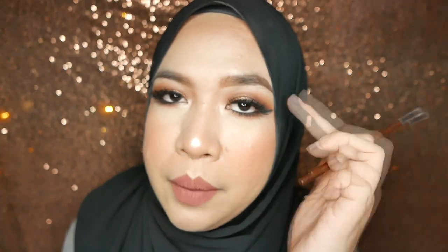Sebab rasa tak puas. Rasa macam nak go in with powder untuk top up dekat bahagian outer brow eyebrow ni. But with this one, surprisingly, I use only this for my eyebrows and I feel fine. As of now, this is my current favorite eyebrow pencil.